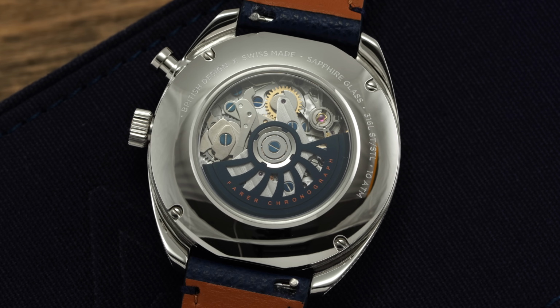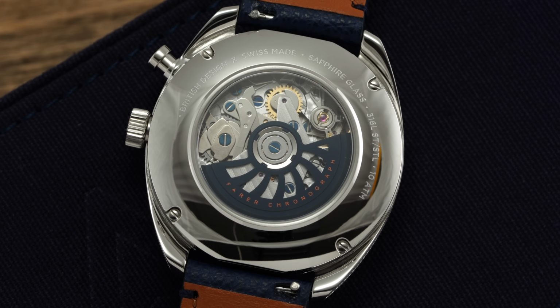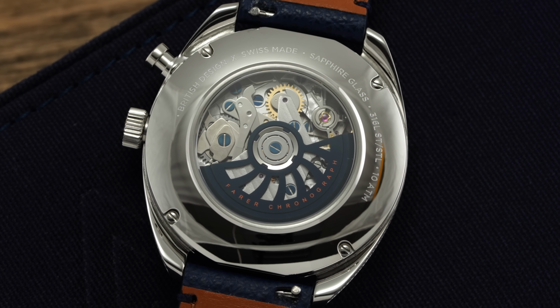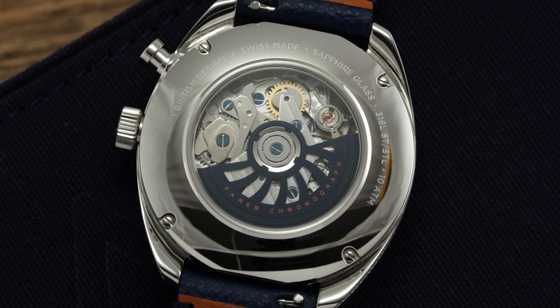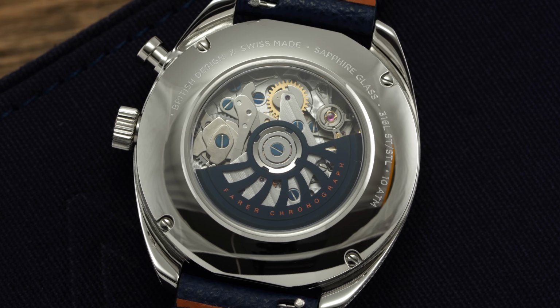Relying upon a Sellita caliber known as the SW510MP, this serves as a great option for those looking to not only get into a monopusher system at a competitive price, but any mechanical chronograph for that matter with a Swiss-made stamp.